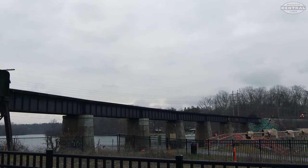They would head back into Ann Arbor to wait for their southbound run. Positioned at the bridge over the Huron River, we watch as the train crosses the river at 9:45 with their short southbound train.